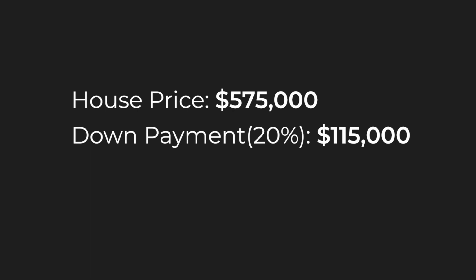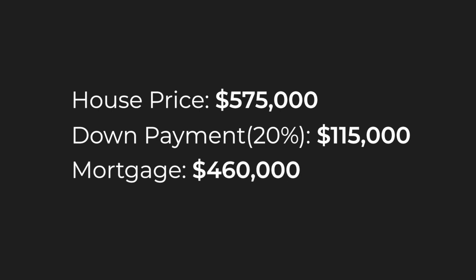With that $575,000 home, the first thing you'll need to do is make a down payment. The typical down payment is around 20%. That gives you those lower interest rates. At a 20% down payment, it's $115,000, which then means your base mortgage is $460,000.